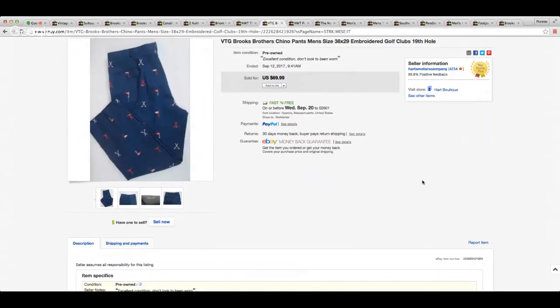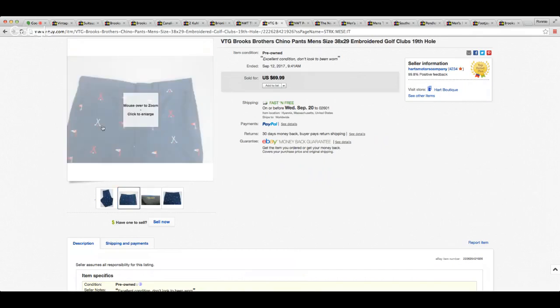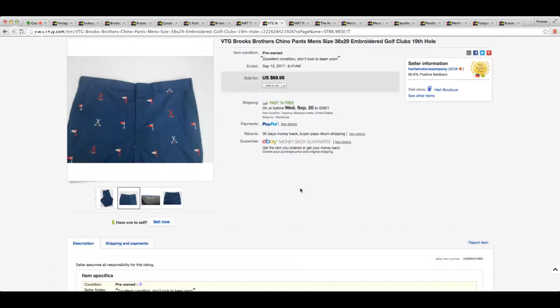These sold within under a month. These are vintage Brooks Brothers cotton pants, chinos, whatever you want to call them. And they had embroidery on them. Here's the tag. Had nice embroidery, as you see right here. Golf clubs, 19th hole, just all over the place. Really nice, older pants, though. And these sold for $55.99, and they went to South Africa. A little odd, but hey, somebody liked them in South Africa.